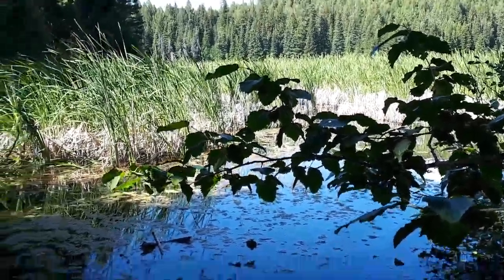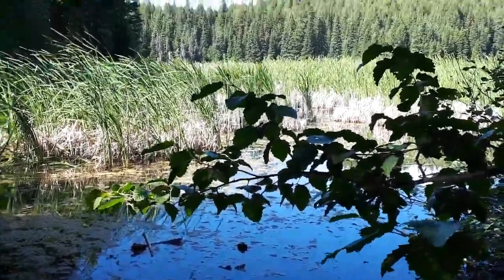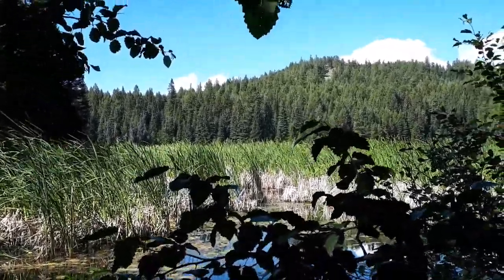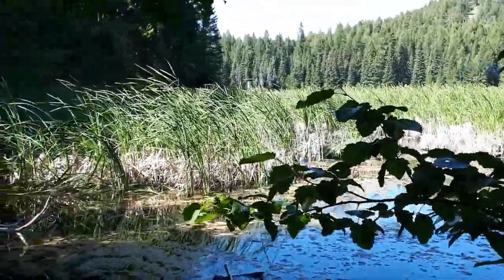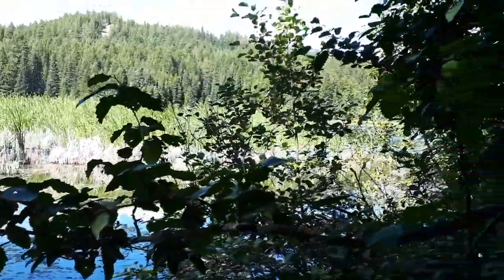Here's, I would say, the extreme northwest end of Taylor Lake, remote Taylor Lake. I guess it's maybe the Okanagan and the Similkameen's best kept secret. And here you see quite a tall growth of bulrushes or cattails in the water.